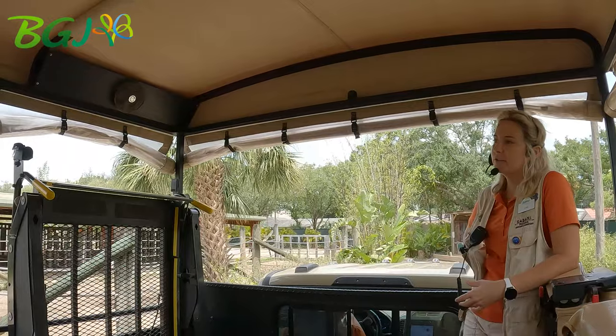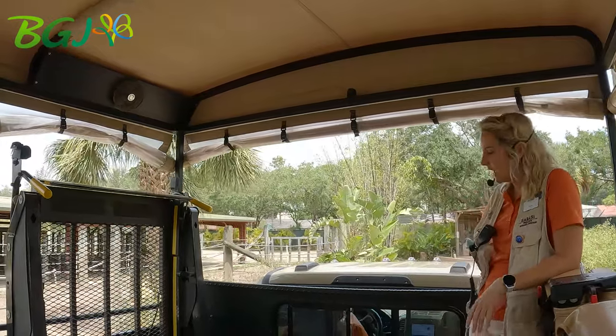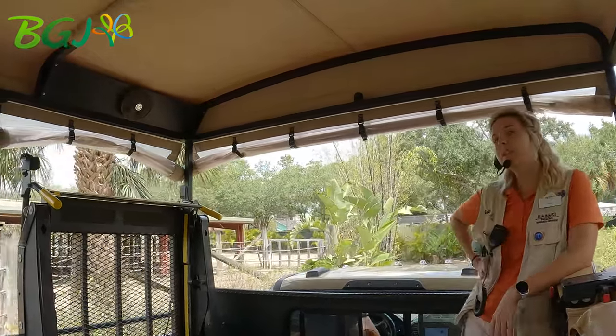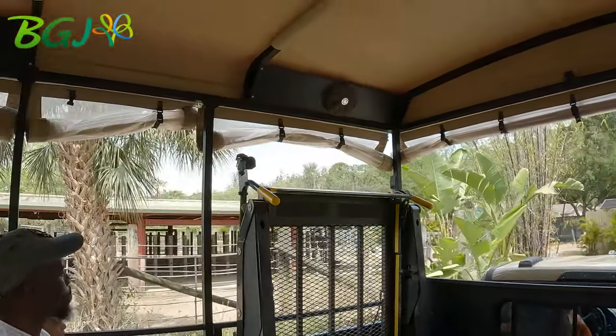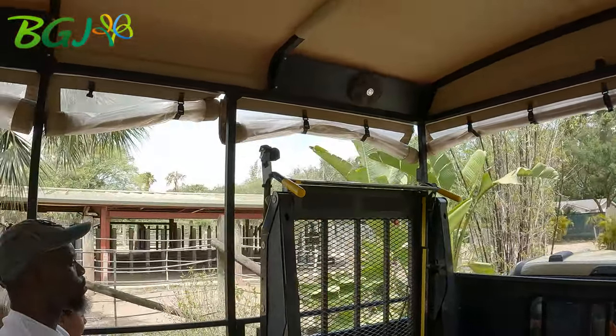They do live in the same area, so they are going to have the same coloration to help them camouflage, but hyenas are going to be more related to mongoose and weasels, whereas these are actual canines. They're going to be more related to the dogs that you have at home.